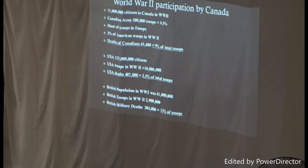British population in World War II was 41 million. British troops in World War II numbered 2,900,000, and British military deaths were 384,000, or 13% of troops.